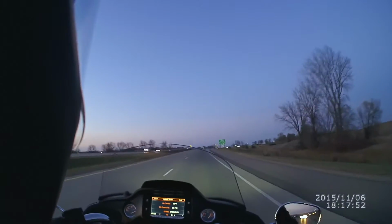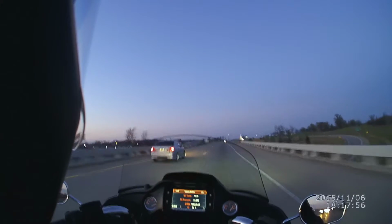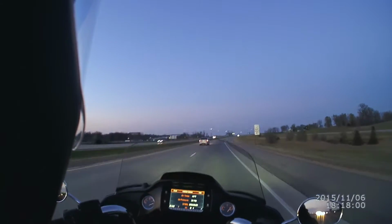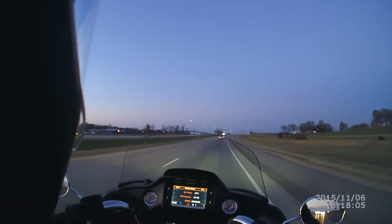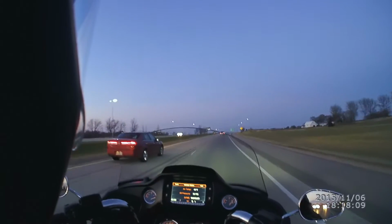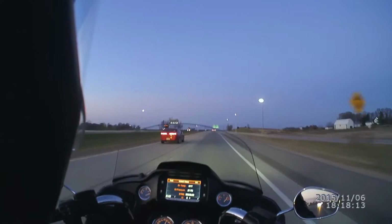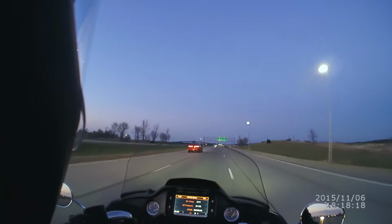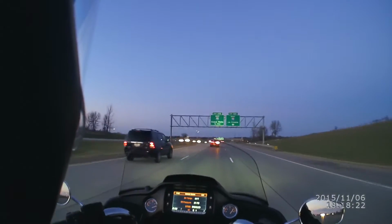I go back and forth because when I first started riding, I really preferred to take back roads all the time. I had an 883 Sportster, and the thing just wasn't really designed for interstate riding. It wasn't real fast, it was a small bike, got blown around a lot in the wind and stuff, and I just preferred to take back roads with it. And even my Dyna, I was kind of like that too.